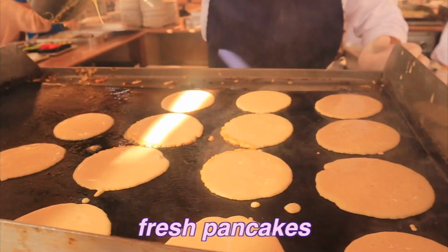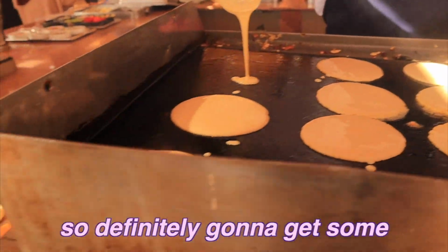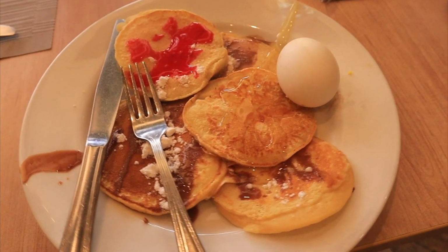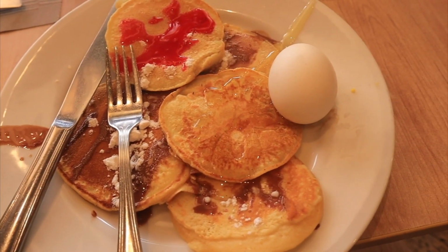So we're making fresh pancakes here. Pancakes are literally my favourite thing to have for breakfast, so I'm definitely going to get some of them. They look so good. I did not mean to get this many pancakes. I put on two and then I was like, okay, and I put me on one so I can try like the honey, and she put me on like three. I love pancakes anyway, so I'm not complaining.